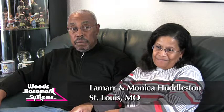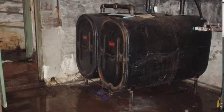The water just started seeping in. And it was coming from underneath. It wasn't just coming in a couple of holes in a wall or something with the stone foundation that we have. It was coming from up underneath there somehow as well. So that caused us to have constant problems with regard to water.